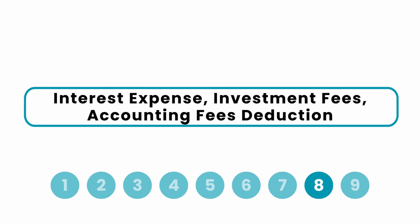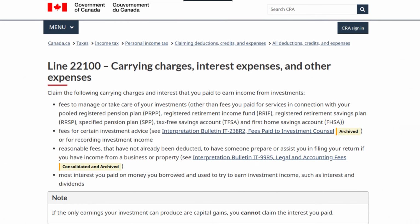8. Interest expense, investment fees, and accounting fees. If you borrow money to invest or pay someone like a financial advisor to manage your investments for a taxable account, you can claim these costs as a deduction. If you earn investment income, the deductions you could claim are fees to manage or take care of your investments, fees for certain investment advice, to have someone prepare or assist you in filing your return if you have income from a business or property, and income from property can mean income from stocks or rental property.